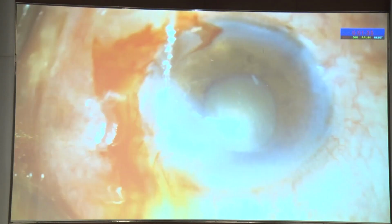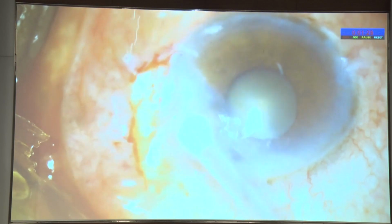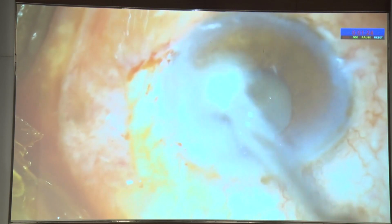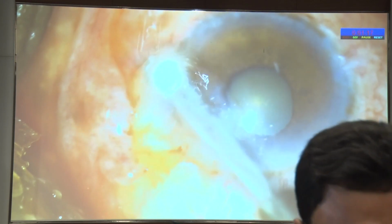A steady flow of balanced salt solution is injected while the burr is used on the cornea to dissipate the heat produced. The rotating action of the burr tip loosens the densely adherent tissue of the cornea, thereby facilitating its easy removal and smoothens any surface irregularity caused by the thick pterygium tissue.